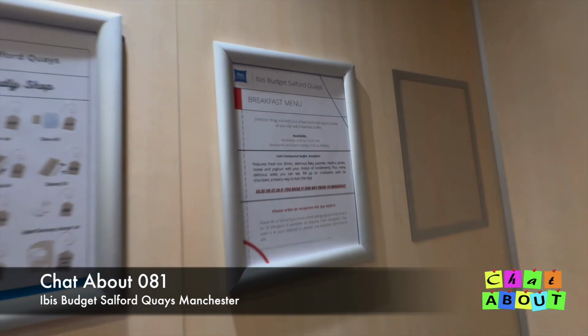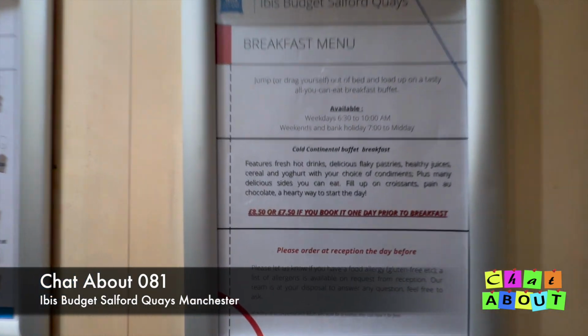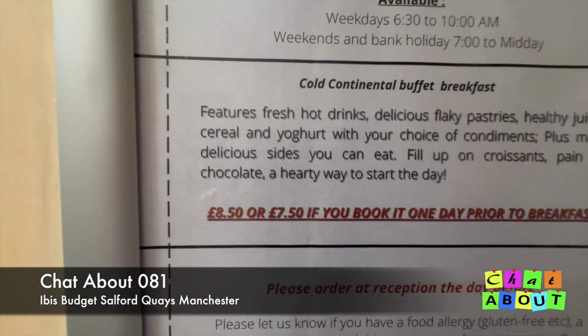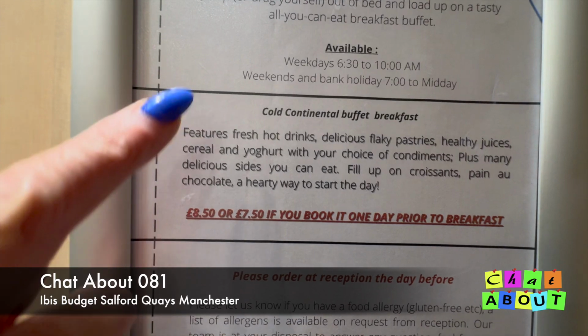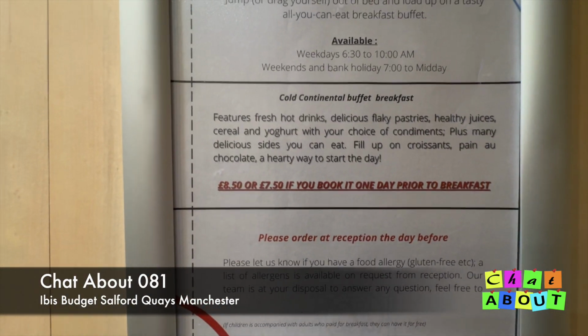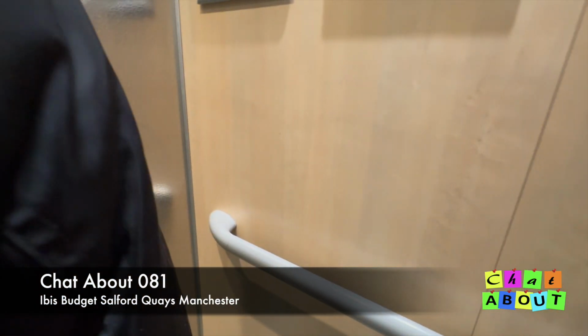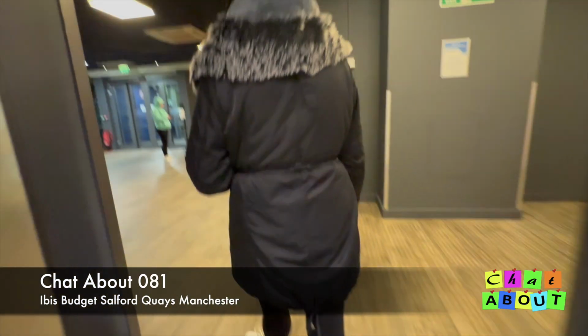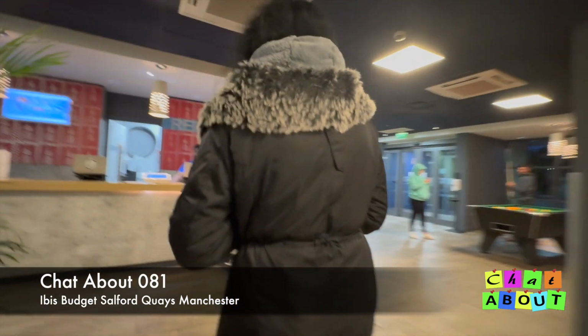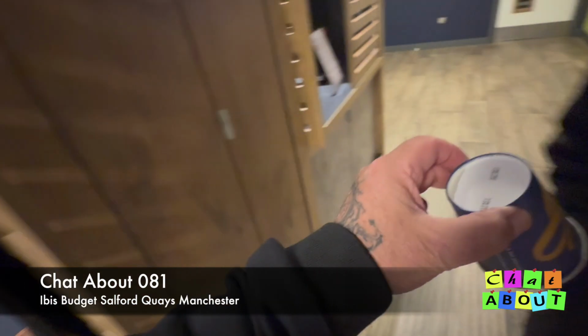Breakfast menu. Here we go. Cold continental buffet breakfast. Hot drinks, delicious flaky pastries. There you go. About 180.